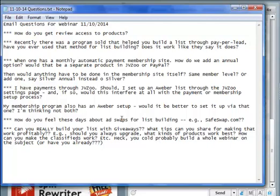And the next question was, I have payments going through JVZoo. Should I set up an Aweber list through the JVZoo settings page? And if so, would this interfere at all with the payment or membership site setup process? Again, this is asking about membership sites. My membership program also has an Aweber setup. Would it be better to set it up via that one? I'm thinking not both. It depends on how your membership site software handles registrations into your autoresponder.